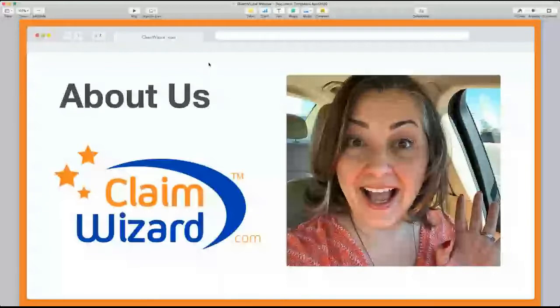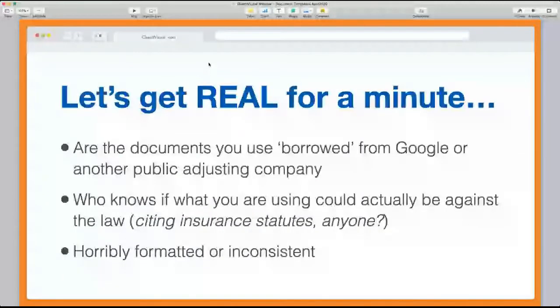All right, I want to get real, folks. I want you to type into the chat: have you ever borrowed, air quote, a document from Google or another public adjusting company? Because I know the answer is yes. I see people using contracts that have the old company they used to work for on them. It's cool. We've got to start someplace, right?